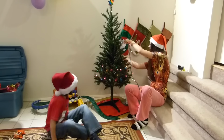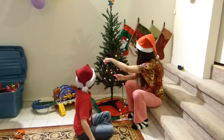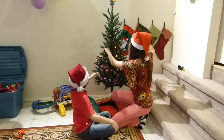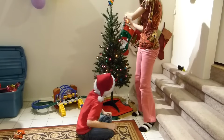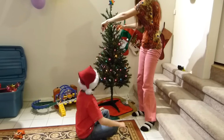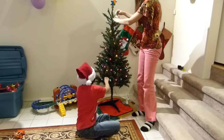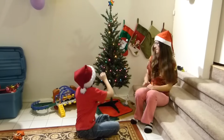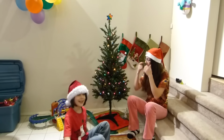How many different colors did we have? I don't know. We have 1, 2, 3, 4, 5. I think 5 different colors. So 1 is red, 2 is green, 3 is pink, 4 is blue, and 5 is orange. Ta-da! Lights are on.